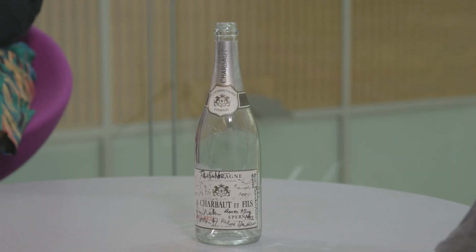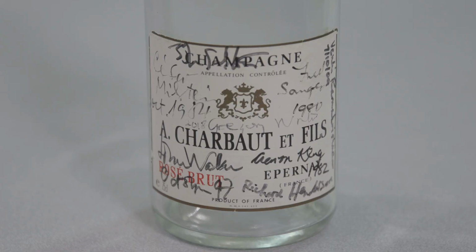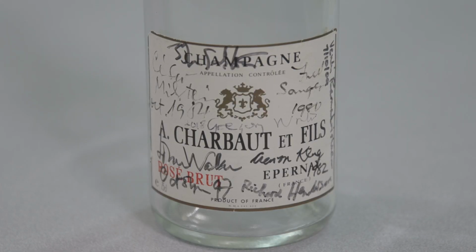But yes, I started taking signatures on these bottles. So this is from Aaron's Nobel Prize celebration. You'll see a lot of these bottles now. People do it, but I think I was one of the first to do it. So Aaron signed that on the day he won the Nobel Prize. I haven't got everyone, much to my distress, but I never got Max to sign it, actually.